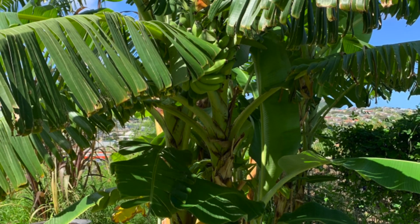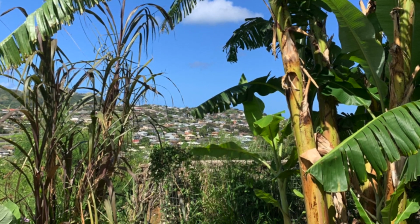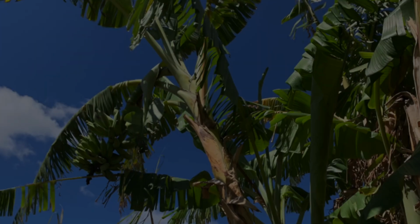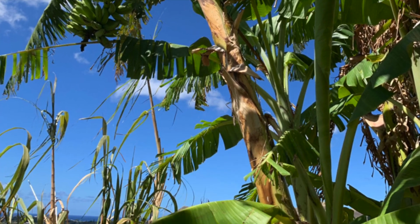It's great. It keeps on producing bananas every few months, and it's from different keiki. So the banana trees themselves, they do die after they fruit, and you have to cut them down. But they keep on producing new progeny to make more bananas.